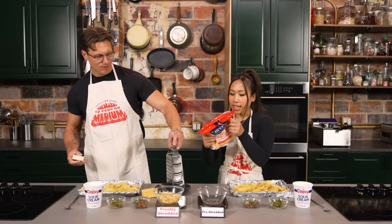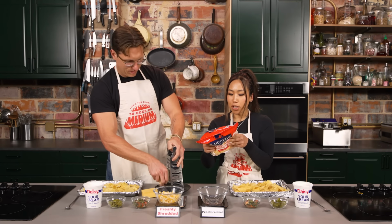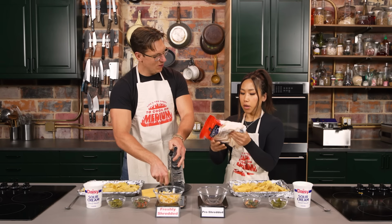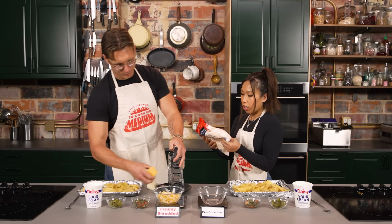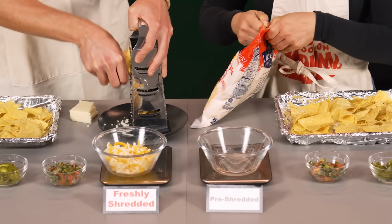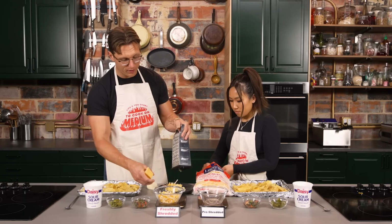It has anti-caking agents, such as tapioca starch and potato starch, and it also has a mold inhibitor in it, and it's sprinkled on because you don't want to buy no clumpy cheese, but it also makes it so your cheese doesn't melt. I agree with that entirely. It's got cellulose in it, which is also called wood pulp, which is what termites actually eat.